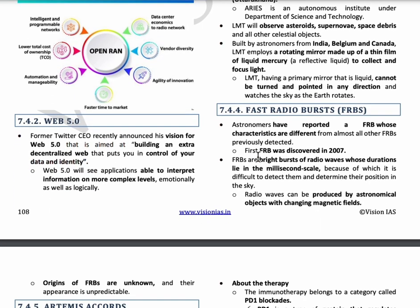The next topic is fast radio bursts. These are bright bursts of radio waves whose duration lies in the millisecond scale. They were first discovered in 2007 and their origin is unknown.